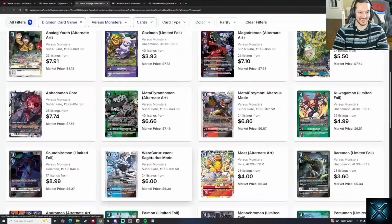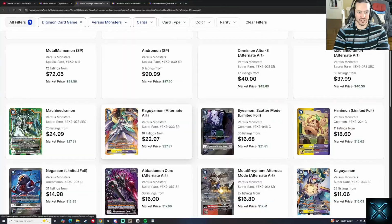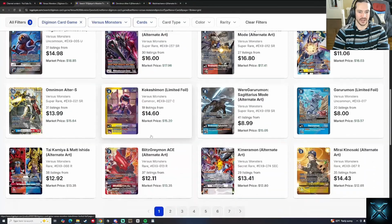Go ahead and pick these up. You won't feel bad about it. Even if they both drop to being like $5 or $6 cards later, at least you can say you have them. And I do think that would not be a bad investment.